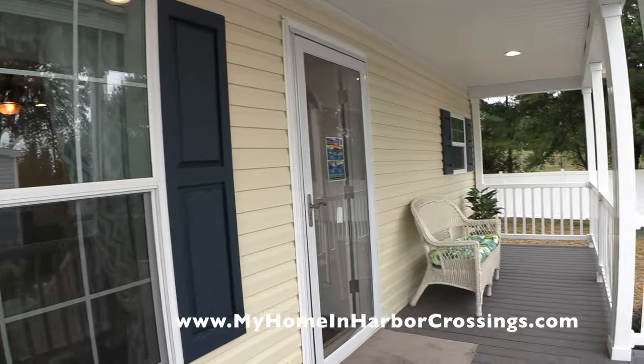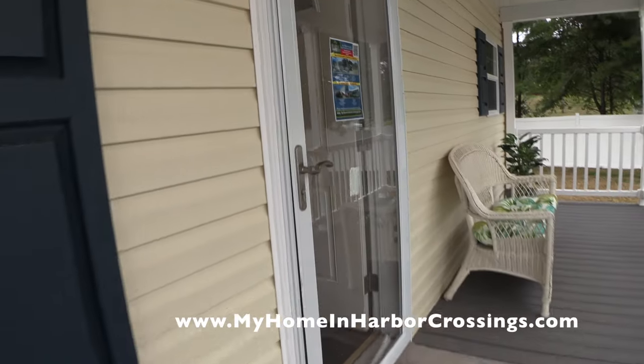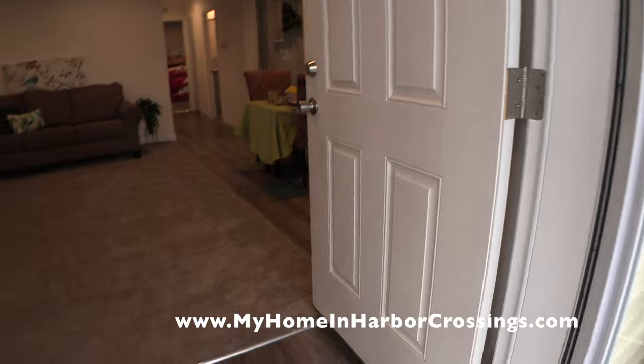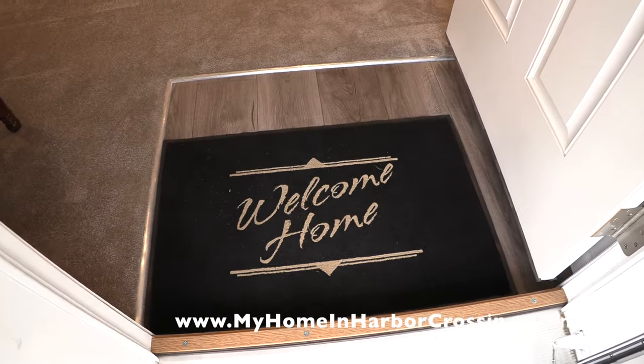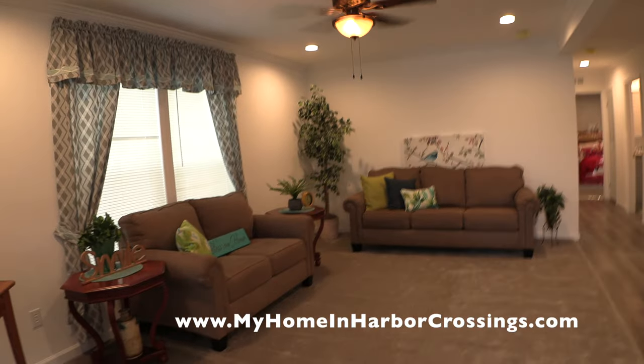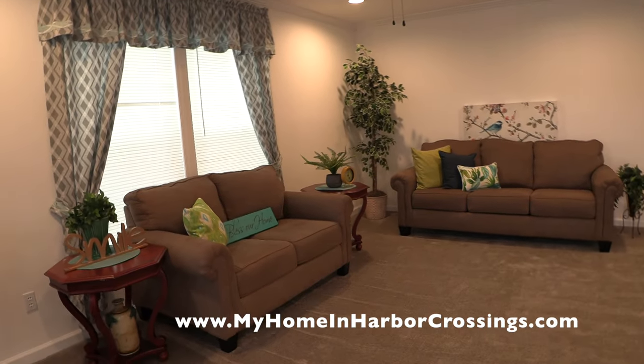It's so peaceful here, and the birds come to the little trees. I mean, it's just a lovely oasis. So, welcome home. The living room is carpeted. We have a fan above.